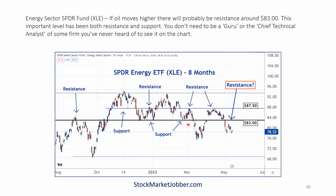You don't need to be a guru here. This is our energy sector. Resistance becomes support, resistance, support, resistance. In the institutional trading world, this is what people look at.